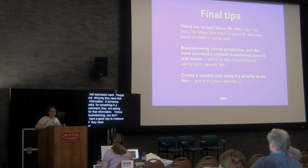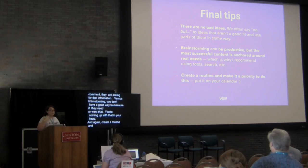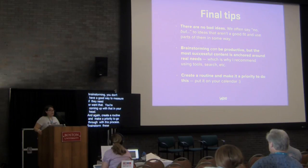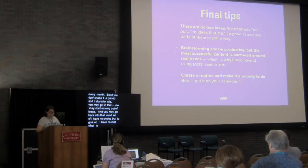And again, create a routine and make a priority in your own life to go through with this process. Brainstorm these ideas. Put it on your calendar if you have to. It doesn't have to be something that you personally stick to, like, oh, I have to do it this hour, this day, every single month. But if you don't make it a priority and it starts to slip, you may start running out of ideas. And you may get back into that mindset of, I have no choice but to give up, I don't know what to write about. Making it a priority makes sure that you never run out of things to write about.